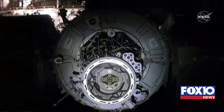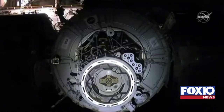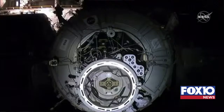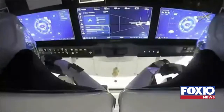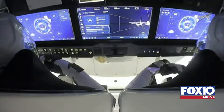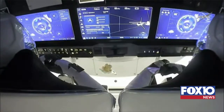Even though it looks very slow right now, both Dragon and the International Space Station are traveling about 17,500 miles an hour over Earth right now, both about 262 statute miles over the planet. Here just a few moments ago, too, the crew had reached 10 meters away from the International Space Station, so already halfway there from waypoint 2. We're only about a little over a minute from docking.